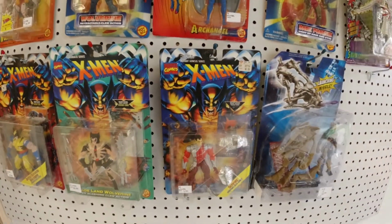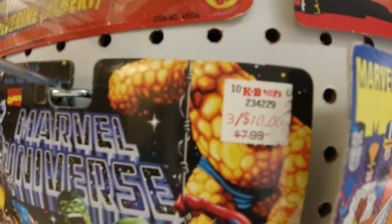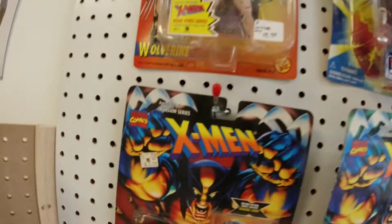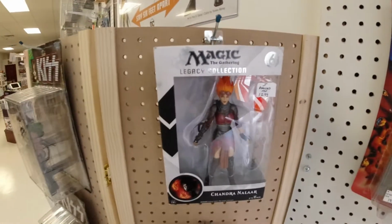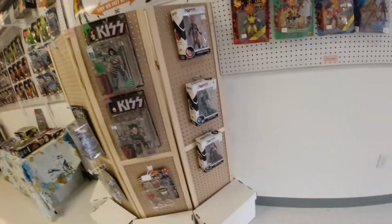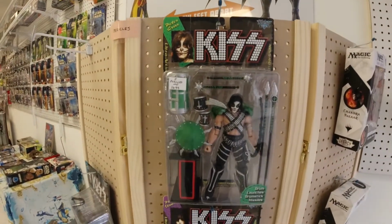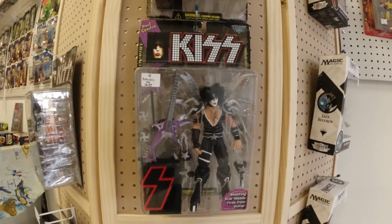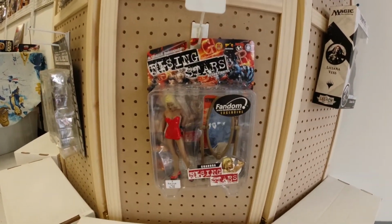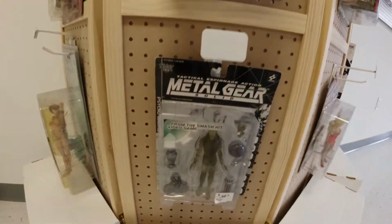Waylon and myself had a very funny conversation as we started discussing the old price tags on the figures. Here you'll see a Hills, KB Toys, and of course Kmart. Not the best focusing. There's some Magic the Gathering figures, and then he had the Kiss McFarlane figures. It looks as though somebody did come in recently and pick up the Gene Simmons figure. I was actually thinking of buying the set there.